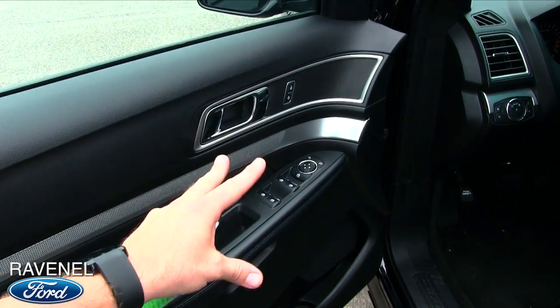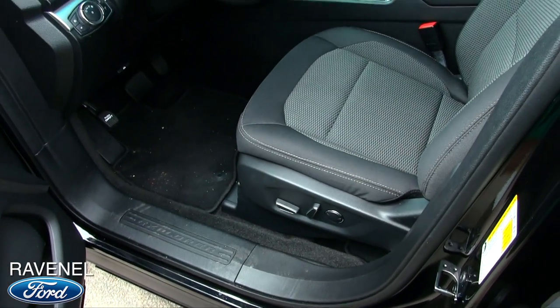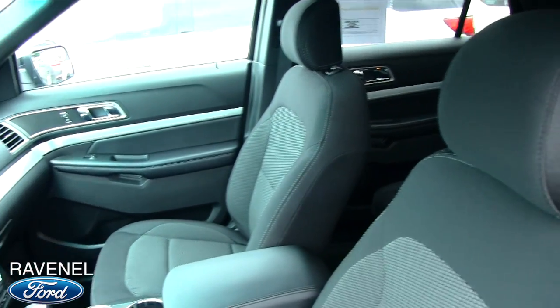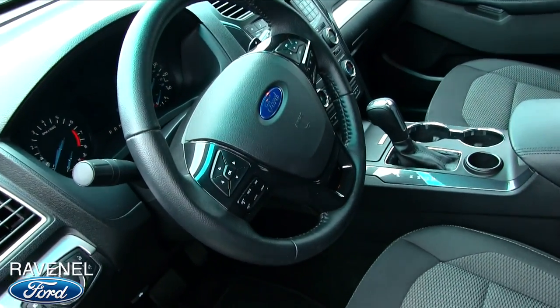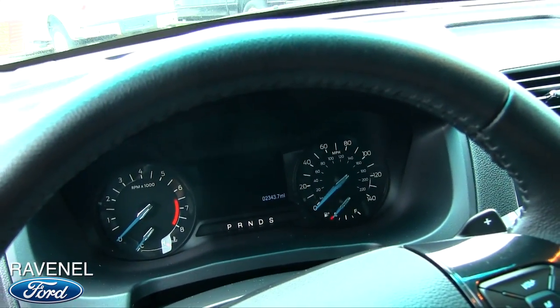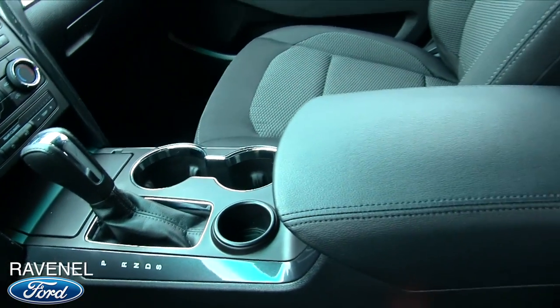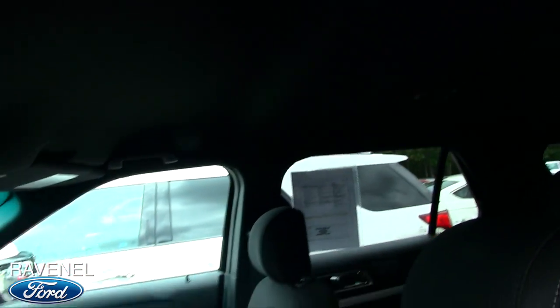Power windows, power door locks, power mirrors. Even got power seats on an XLT with power lumbar. No leather, cloth interior, which looks great though. Pretty good looking seats. Still gonna get a lot of buttons and controls inside the Explorer. You got a nice little LCD screen in the middle there, then another one over here. USB auxiliary ports, you got the Sync system in here, sunglass holders, and no sunroof on this particular one.